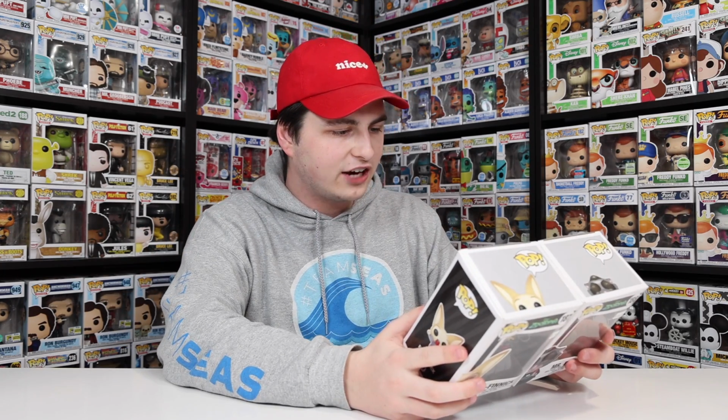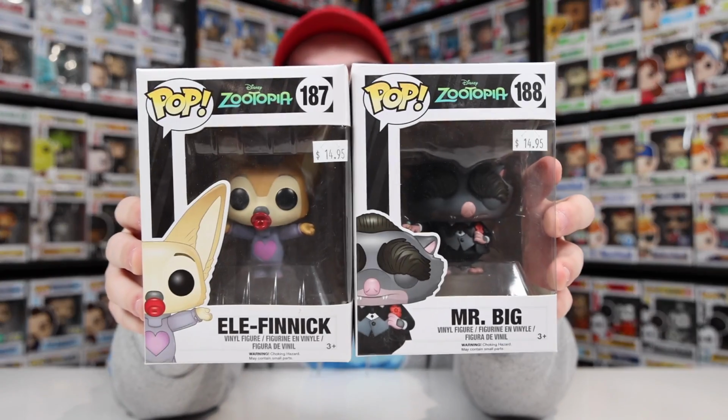And then the next ones I'm about to show you, you guys saw that I picked them up. I got Elephinic as well as Mr. Big. Now the only one that I need for my Zootopia collection is Nick Wilde. Then I've got them all, and I'm really excited that we are close to finishing the set. I've been working on this one since it originally released back in 2016, the same year as Star Wars. Kind of crazy, and that's probably why I didn't get all of the figures way back then, because I didn't have as big of a budget to purchase figures. So now we're going back and trying to get these sets that I wish I completed.